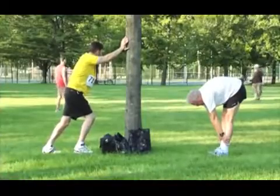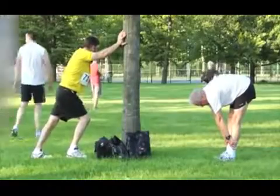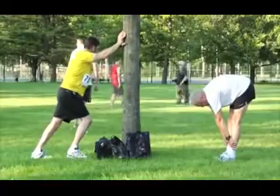Our goal in treating the plantar fasciitis is actually to stretch out that plantar fascial ligament, regain that elasticity, and that would actually decrease the pain.